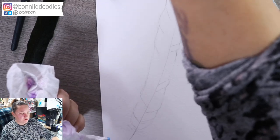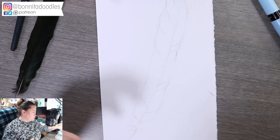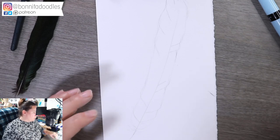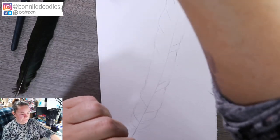I seem to have used 50 different brushes for some reason. Let me clean the pen off. The pen just needs a whoosh around some water and it completely cleans that nib out. Look, it's all nice and clean now. Okay, so we want, where's my big brush? There we go, that'll do.